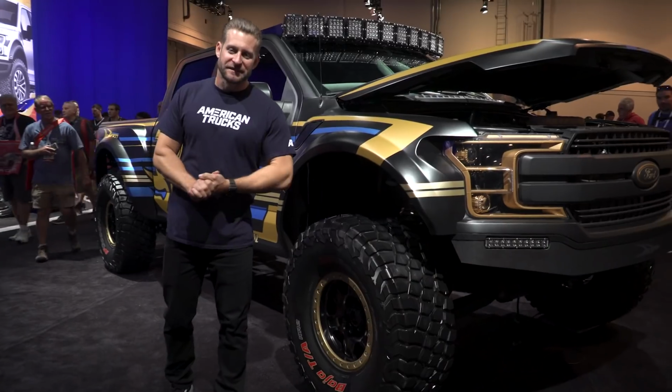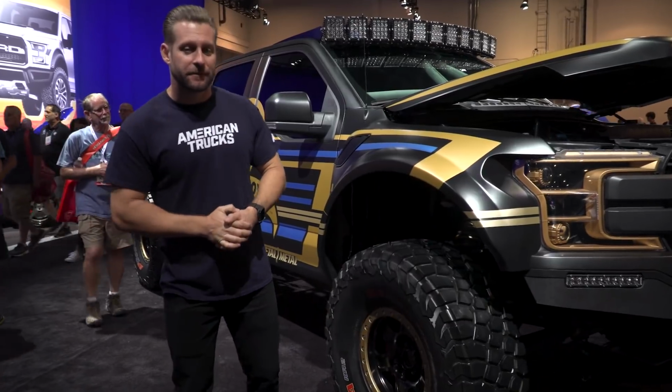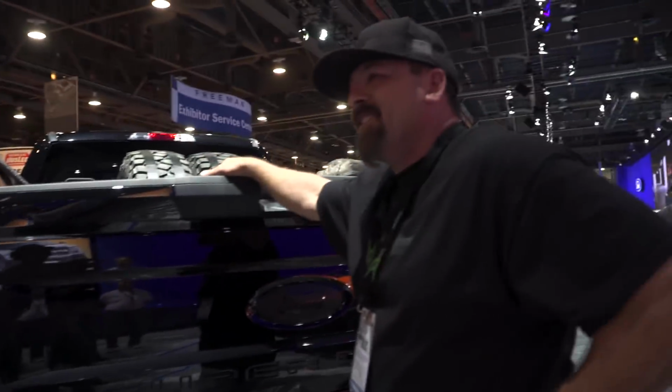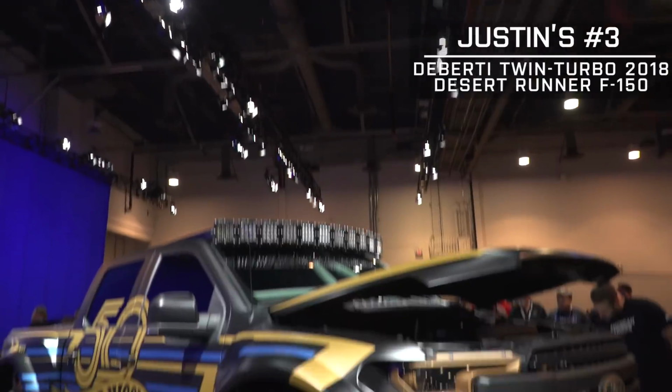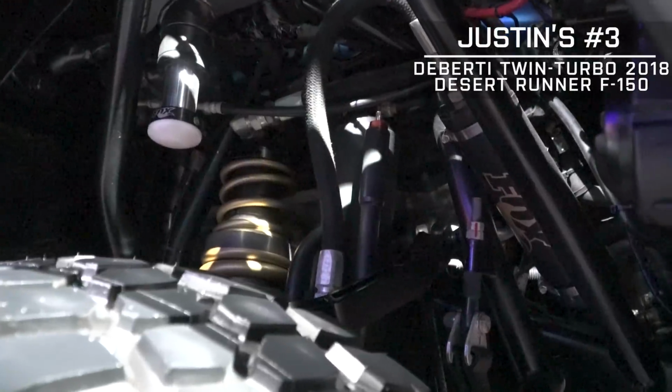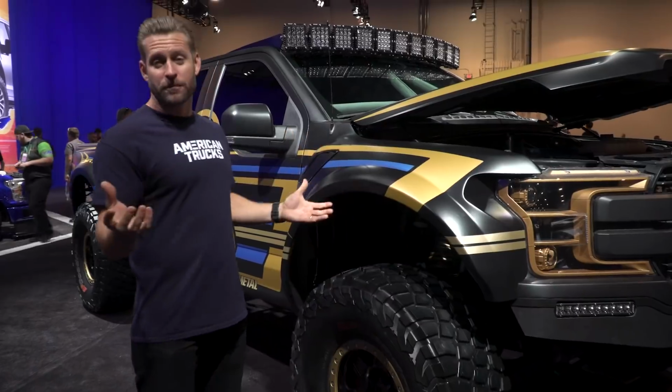My number 3 truck from the SEMA 2018 show comes to you from none other than Brad DeBerti, from the father and son duo, Doug and Brad DeBerti, Twin Turbos on the Discovery Channel. Maybe you've caught the show before, but this is one of their creations, one of 2 creations that just so happen to be side by side here at the 2018 SEMA booth, Ford booth to be exact.